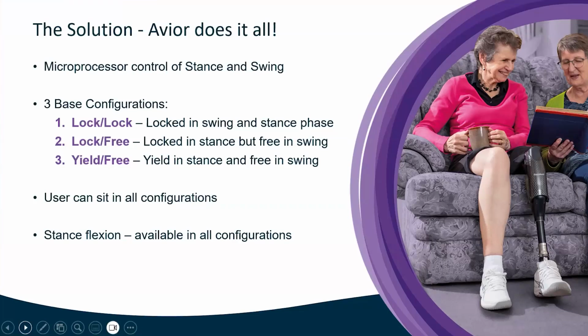Lock free, this is a unit that's locked in stance, but free in swing. Okay, so this is like a stabilized mechanism for the UK, so the patient can put their weight on the leg while it's in slight flexion, and it will stabilize. Okay, and then when they lift their weight off, then it goes into swing phase. And then we have yielding free, which most of us are quite aware of using for our K3 amputees. Here we have a toe release that releases the leg into swing phase. The patient can ride the yield to sit down, to deal with slopes and stairs, but the leg is free in swing phase.